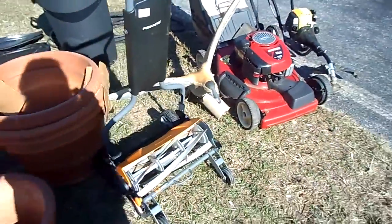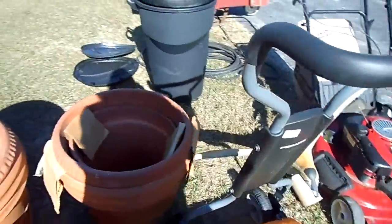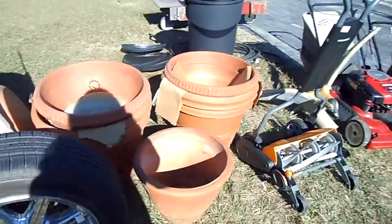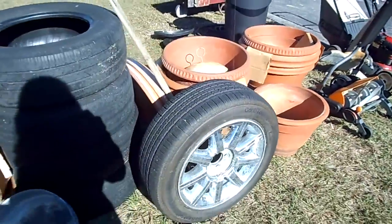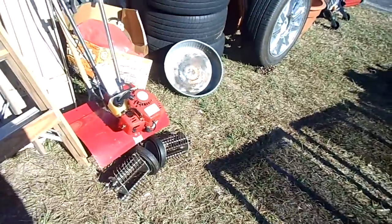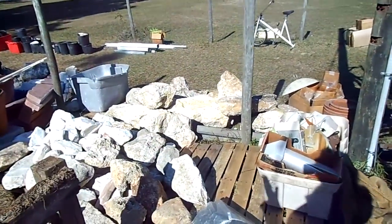If you really want to get out there, this is one of those old-fashioned ones, just push it around yourself. Great pots for planting. I've got to get my shadows covering everything. Got some tiles and wheels. I have no idea what that is. Looks like some kind of a rototiller. Lots of ladders.